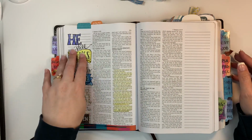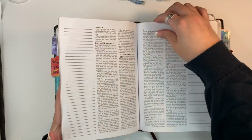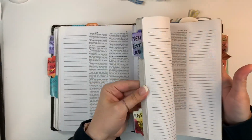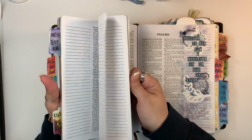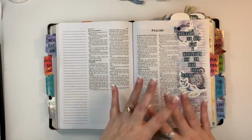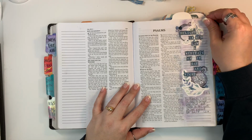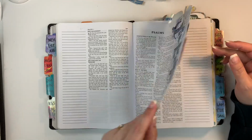So I just did some lyrics to a song and then journaled there. Most of these pages you'll see are really kind of simple pages. So this next one, I actually think, I'm not sure. Like I said, I have a lot of space in between. This one was 2019. This is one of the By the Will of God devotionals.